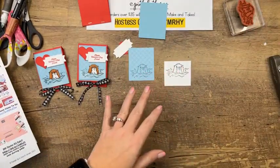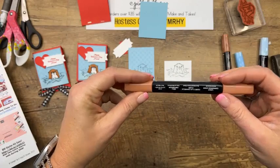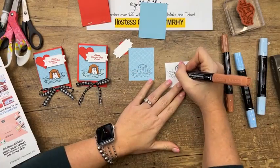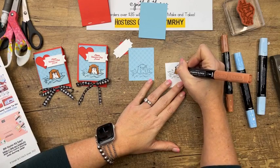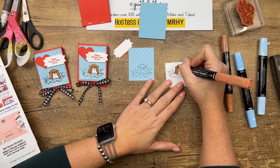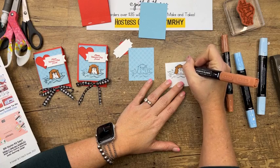Now, did I put the blends? Here they are. We're going to color him once again in the exact same way. Luckily, we just have a little head here to color. It won't take too long. Light Cinnamon Cider. What color are you guys using for your otters? Are you using Crumb Cake, Soft Suede? What other colors would work?